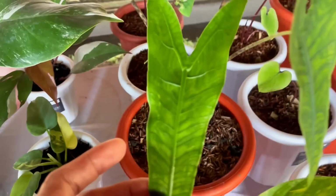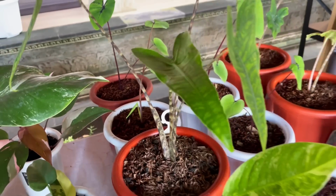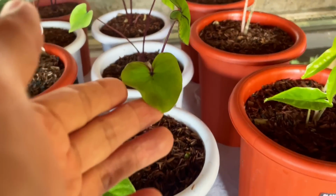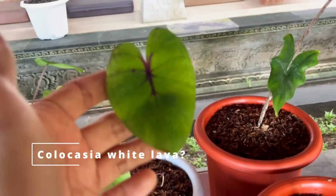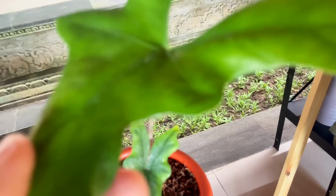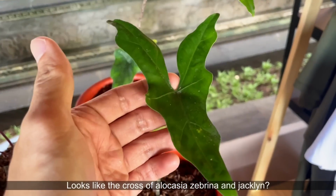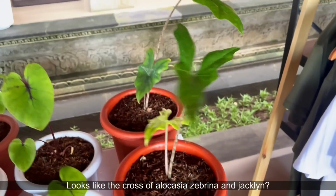This is really, really curious. Look at the veins. How sexy is that? And then these are little baby colocasias. I think the white lava, but I could be wrong. And this is another alocasia that is really, really weird. It's still got that Zebrina pattern on the petiole, but look how funky this is. Yeah, I don't know what these are.